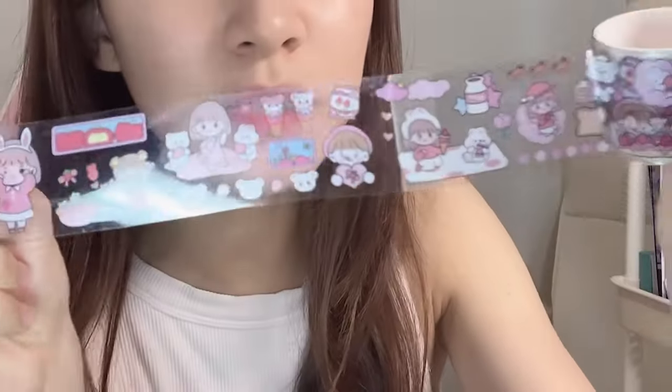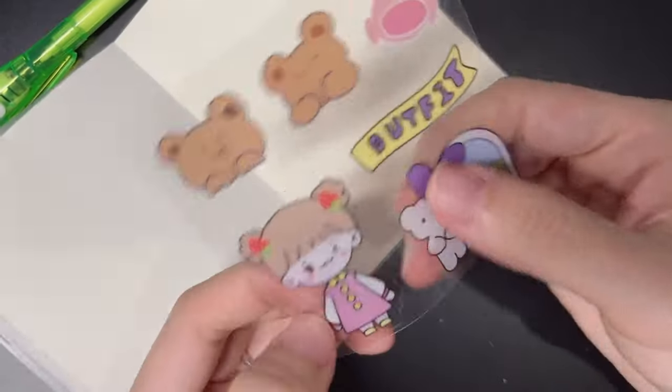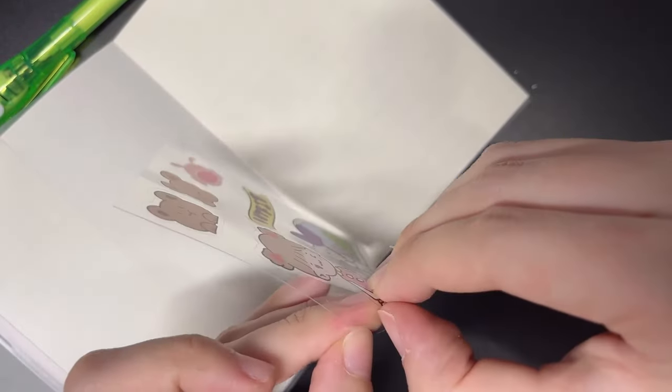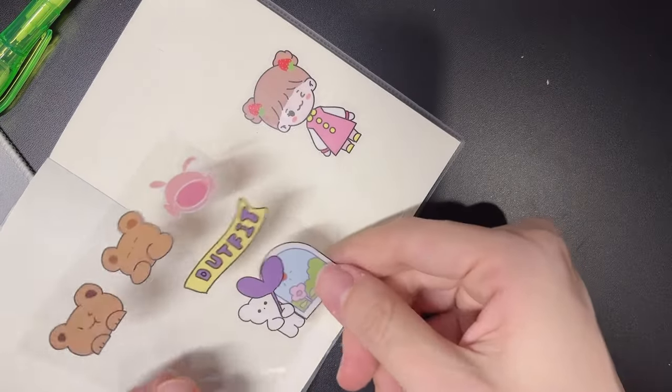Oh my gosh. And it's completely different designs for each one of them. What? Look at this, guys. Oh, it's so adorable. Okay, look. Now that I've completed writing, I can decorate with these really cute stickers. Ta-da, let me put her in the middle like this. Oh, this is so cute. Oh my gosh, guys. Ta-da.